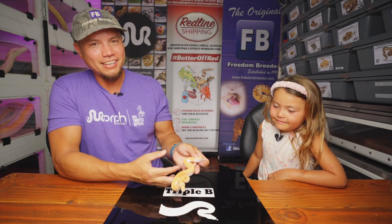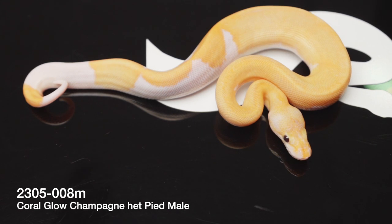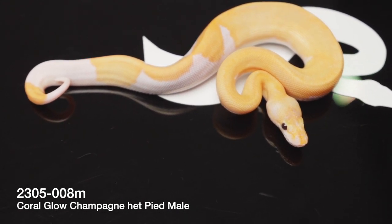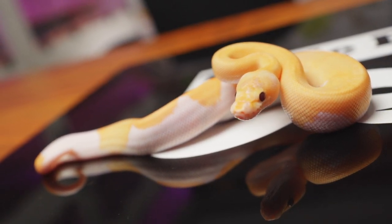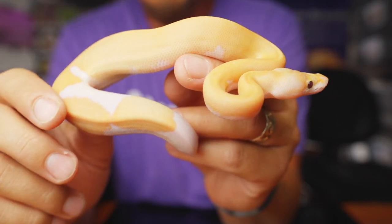All right, here we go. The last snake, snake number 8, the last male. This one, I think, had the most beautiful shade of orange, which is why I saved him for last. And he's also got a nice white on his lips and just a really cool look. So this was my favorite one of the clutch. That's why he got chosen as number 8. I'm still thinking of a name.